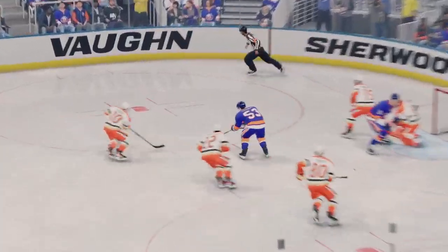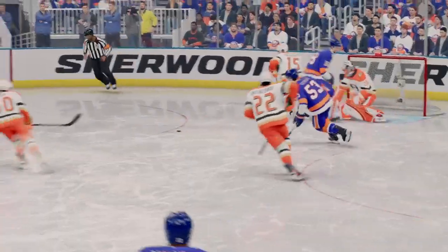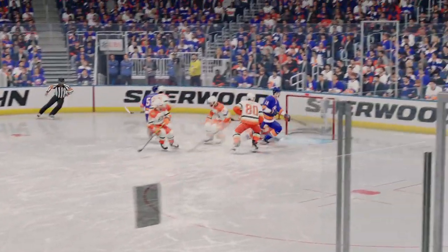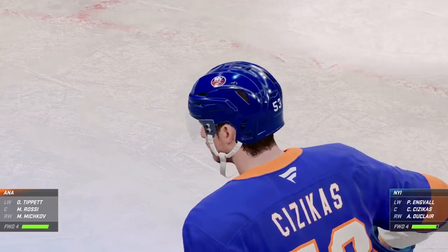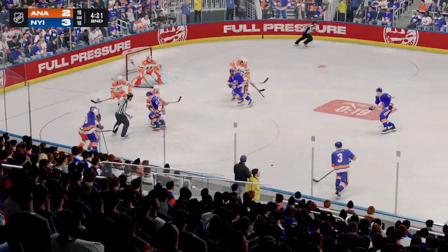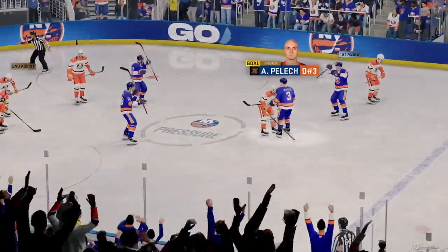The emotion elevates after a save like that, James, and even on replay, it's happening again for me. I mean, that was absolutely unbelievable. Everyone's standing on their feet. They cannot believe that he made that save. A critical face-off looming here. Let's see if they can maintain that offensive momentum. Well, you know that the defensive side is vulnerable right now with a tired tender.